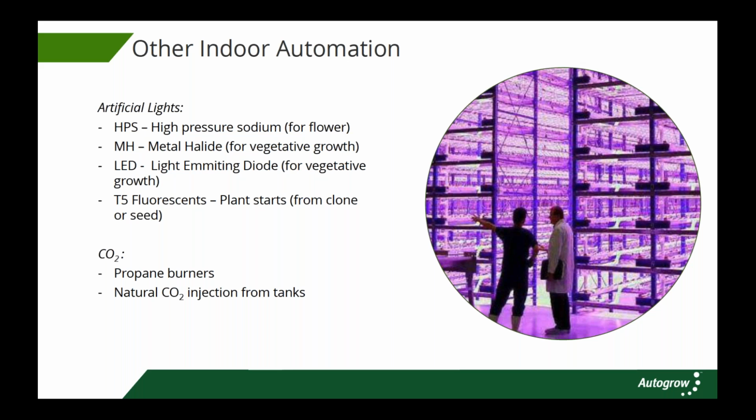But watch this space, because there's tons of research being done and lots of studies being done in research institutes about how they can take the LEDs, because they produce less heat and they use less energy than the typical HPS or metal halides. And the last type of light you might have is say some simple T5 fluorescents, and those are used for plant starts for your cloning, your seeding, or your propagation chambers, because at that stage of the growth, they don't need a lot of light energy, they just need the light to trigger them.